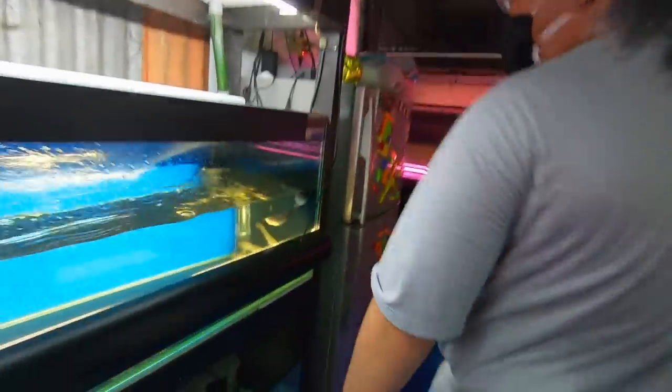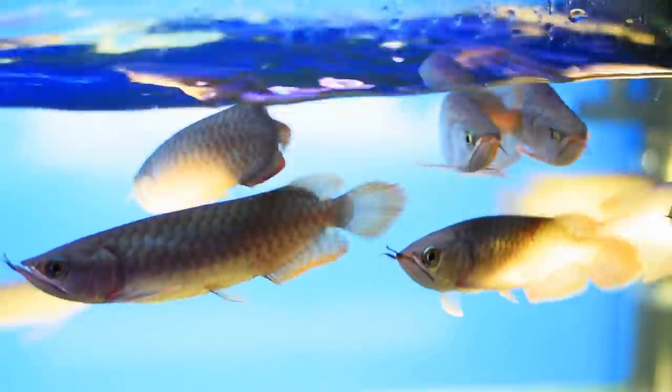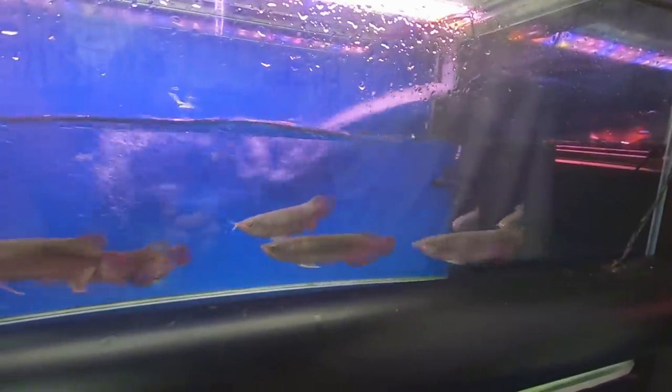This is also another one of our batches. It just came in on Sunday, also from Indonesia. Hold on, let me see. Reds are where our main concern is.